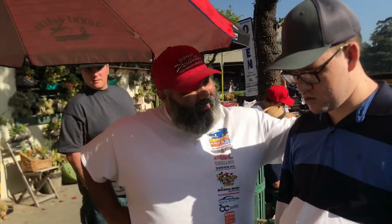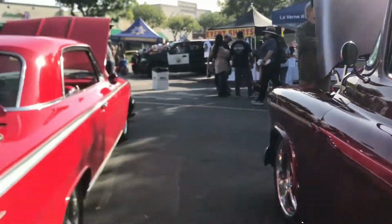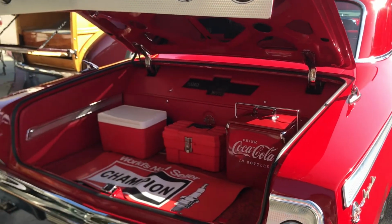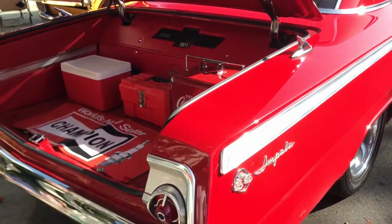So, you got your signboard here? Is your signboard here? Yeah. Oh, let me go look at it. Guys, this truck's amazing. Robert's a great guy, too. Oh, look at this. Wonderful trunk here. Sorry, I got ADD today walking around here. It's bad. That's fine.